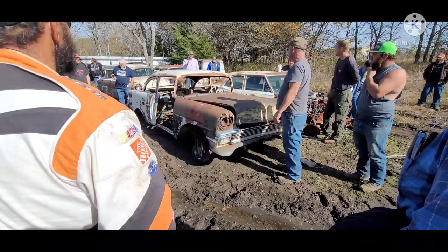Right here, a pile of Model T stuff. We're going to sell it right here. Model T, how much? $25, $50 here. What about 25? Number 30.